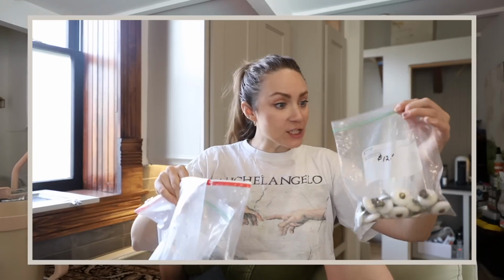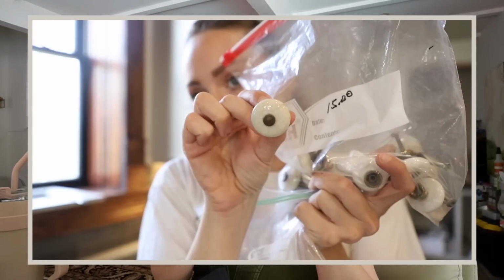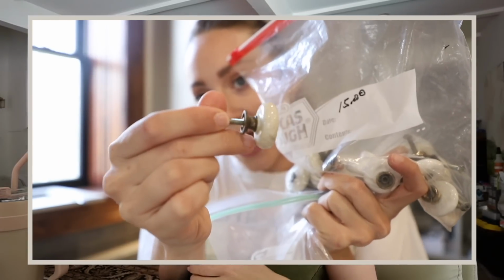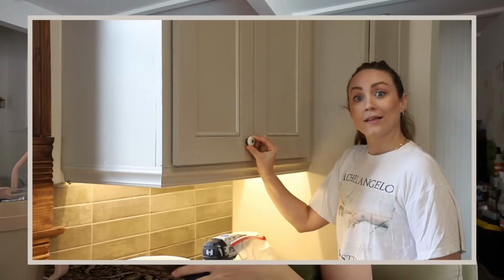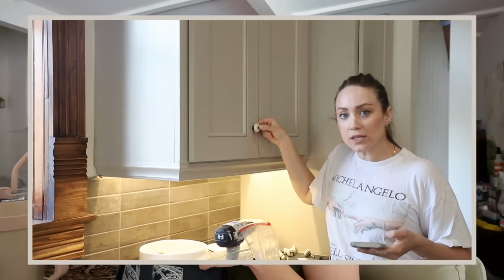So I had extra. I think I want my mom to bring them when she comes, just so that I have options. One bag is completely different than the ones I used in the cottage. I didn't actually use them. I just saved them for other projects. And the other bag is the exact ones that I used in the cottage. They were like those round ceramic with the little brass circle in the center, which are pretty. So we have options, and I got that bag for like $5 or something crazy like that.